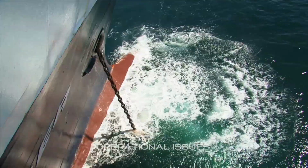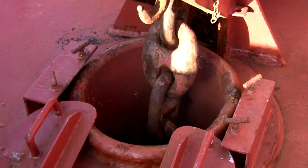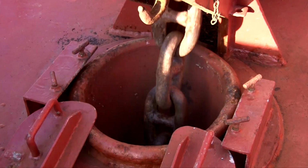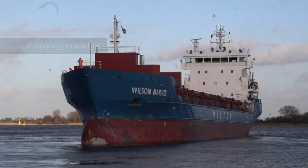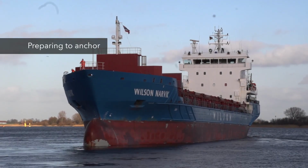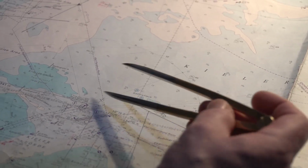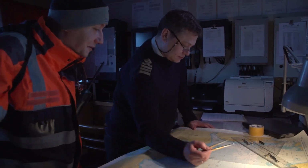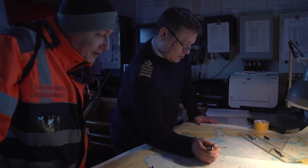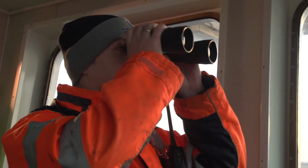Anchoring is considered by many seafarers to be a challenging exercise, as about 50% of anchor losses are related to faulty operations. Planning the anchoring is an important part of good seamanship. I suppose we can drop the anchor about 1 mile. Yeah, 1.5. This includes an evaluation of traffic and congestion in the area and finding out if there are pipelines or cables close to the anchorage.